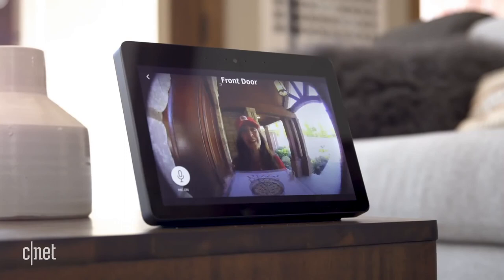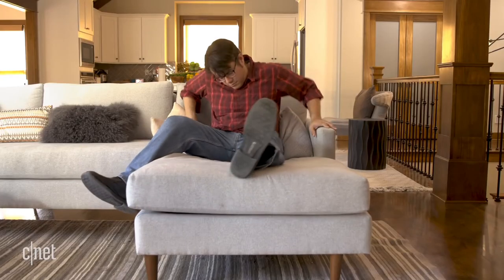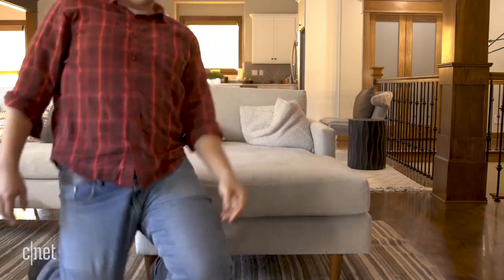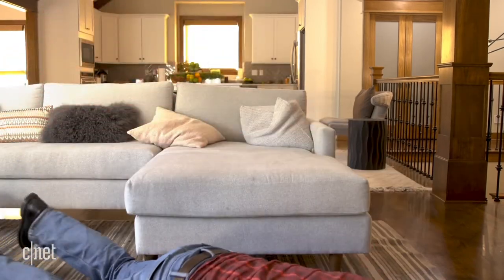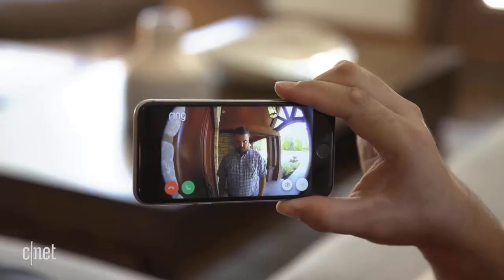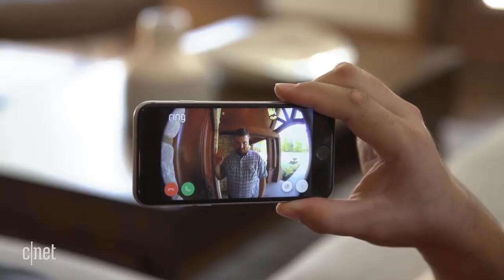Ring has the same advantage if you have an Amazon speaker or display. The announcements don't work if you mix and match, so I would need to actually get off the couch of all the terrible things. But let's throw in a twist. What if it's not the pizza person, but that weird neighbor you've been trying to avoid? One last time, rewind. Again, if you have your phone on you or a compatible smart display, you can see it's the neighbor with both and stay very quiet.